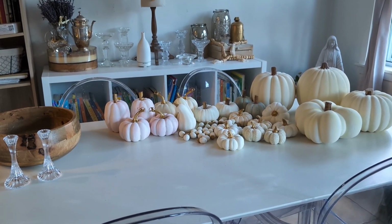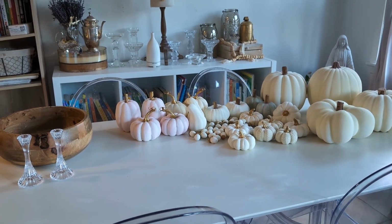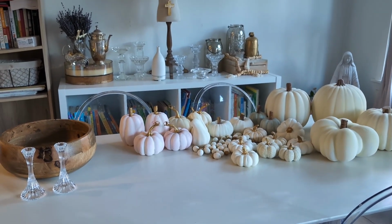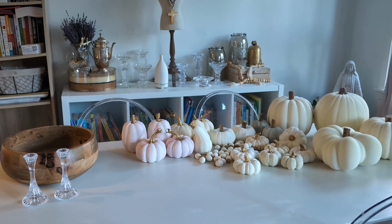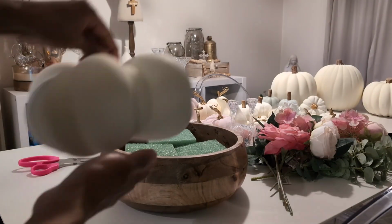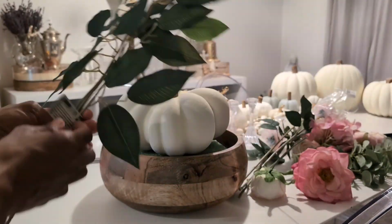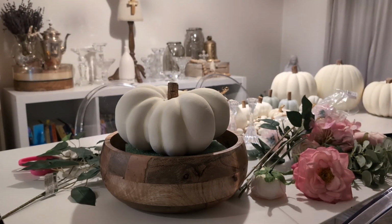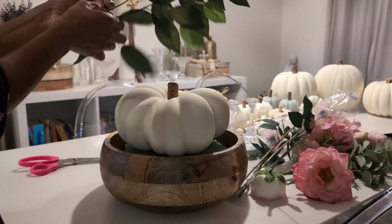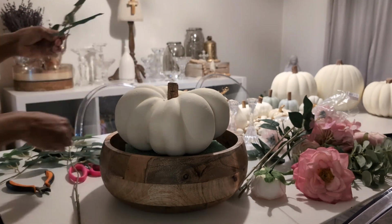Okay, but that's about it for now. Next, let's get started on actually decorating and setting these up for Thanksgiving. So I decided to create a centerpiece using my wooden fruit bowl and 3 foam blocks from the Dollar Tree, floral foam blocks that is. Wow, that was a mouthful. So I'm just cutting down some stems, some leafy green stems I found at Dollarama.